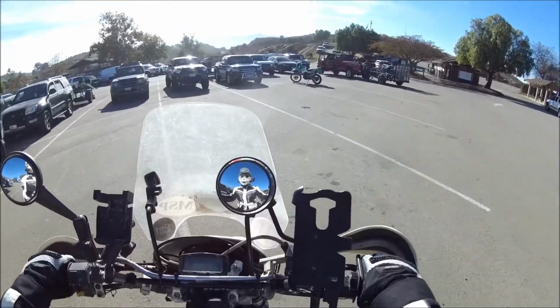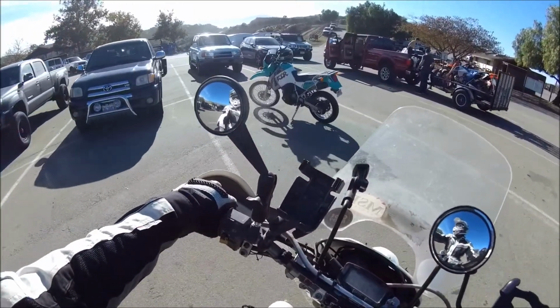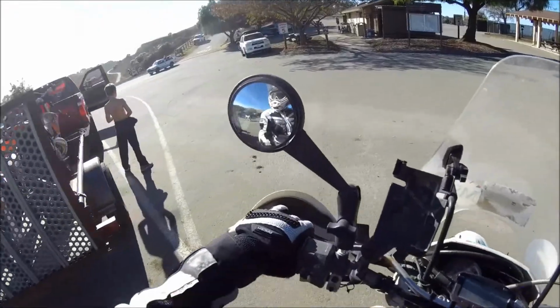KLR 650 Gen 1. I think this might be newer than the one I have, the '92. It's pretty cool. Man, it's bone stock too. Bone stock with some Shinko 700 tires or something.